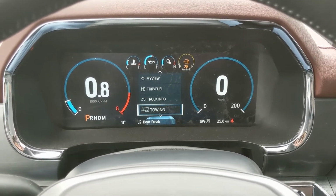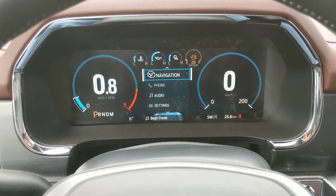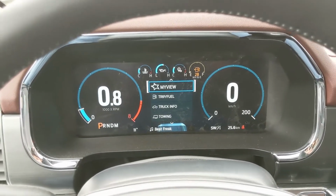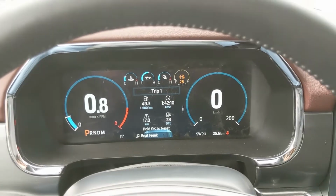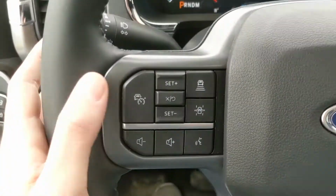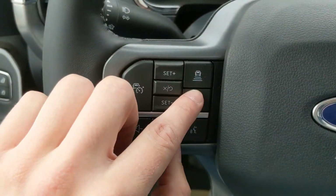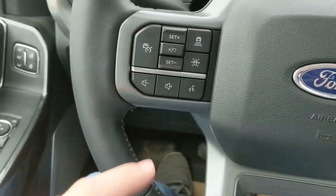Moving on from that, you have your towing information, your navigation controls, phone controls, audio controls, and settings for your screen, and some other features around your vehicle. You also have My View, which is a sort of favorite screen for any of those subcategories for ease of access. Then on the left side you have your cruise controls with lane keeping system and distance pacing technology, and you have your hands-free phone and radio controls along the bottom.